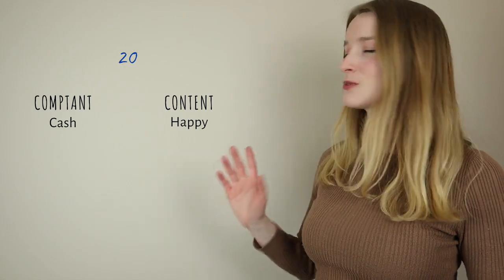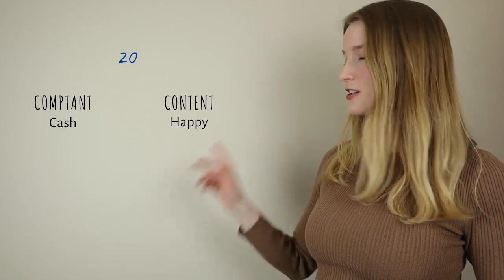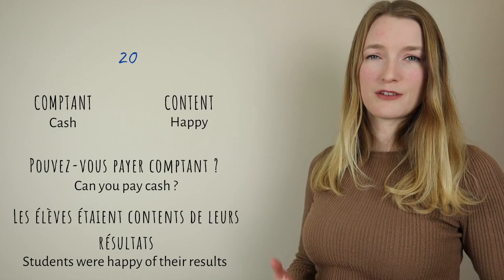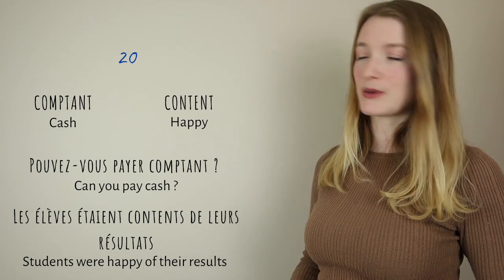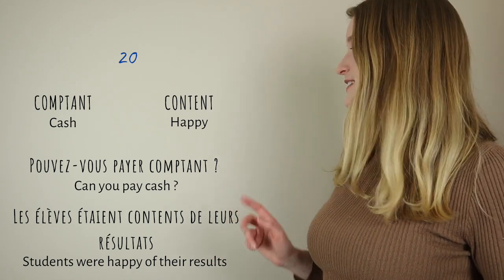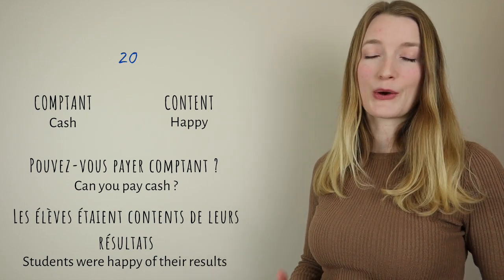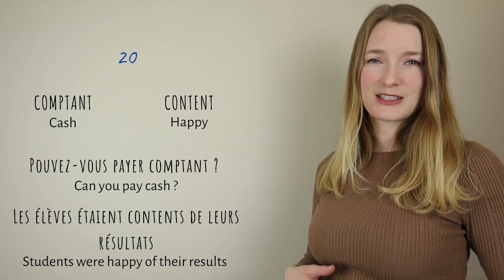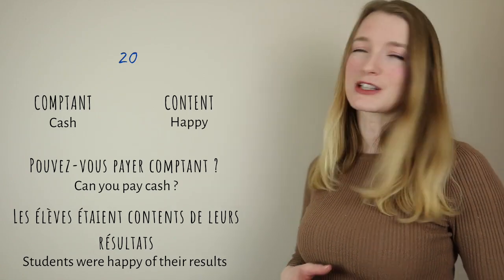Numéro 20. Comptant, content. Cash and happy. Pouvez-vous payer comptant? Can you pay cash? Les élèves étaient contents de leurs résultats.